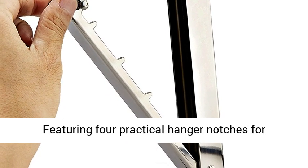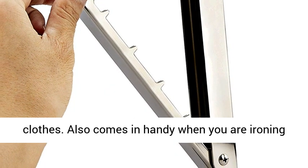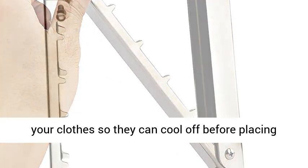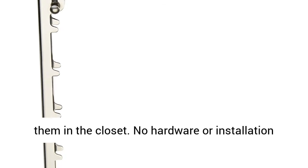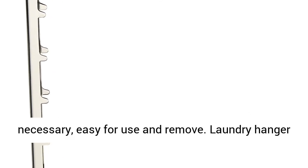Featuring 4 practical hanger notches for clothes. Also comes in handy when you are ironing your clothes so they can cool off before placing them in the closet. No hardware or installation necessary, easy for use and remove.